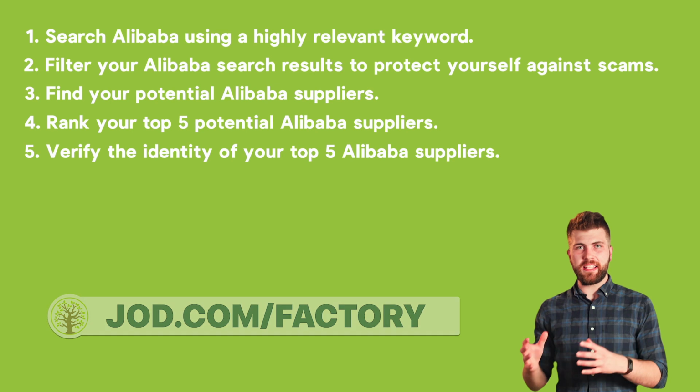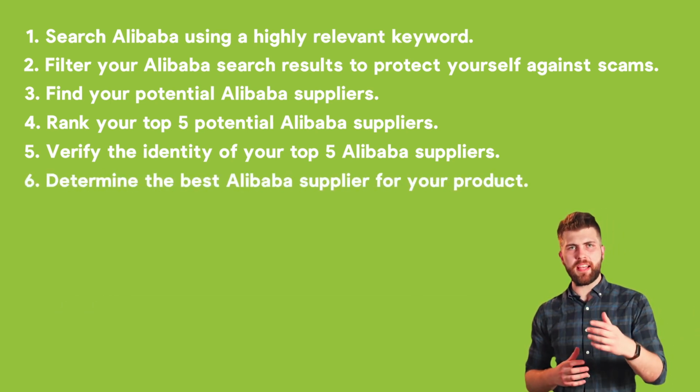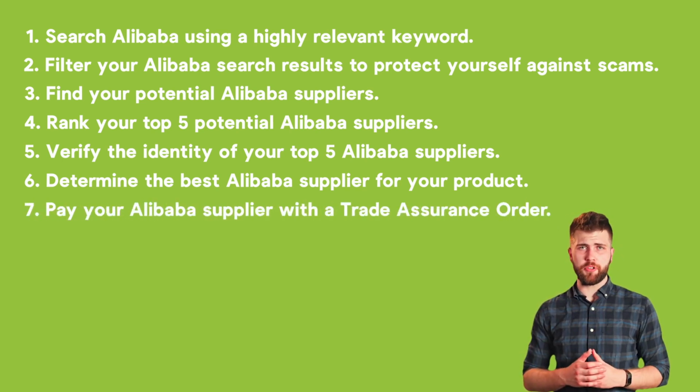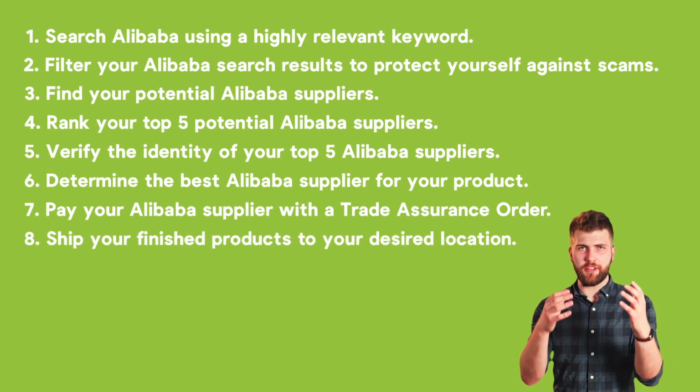5. Verify the identity of your top 5 Alibaba suppliers. 6. Determine the best Alibaba supplier for your product. 7. Pay your Alibaba supplier with the trade assurance order. 8. Ship your finished products to your desired location. And congratulations, you've navigated Alibaba. You found the perfect supplier, and now your first batch of products are on their way.